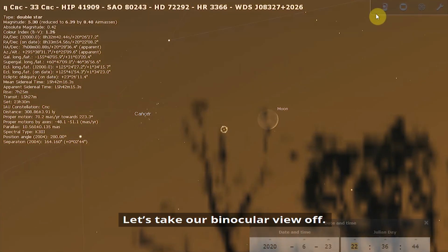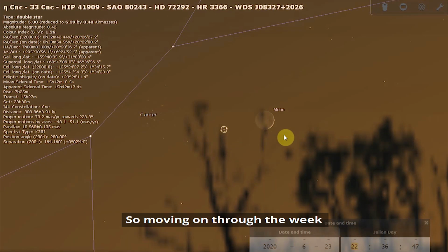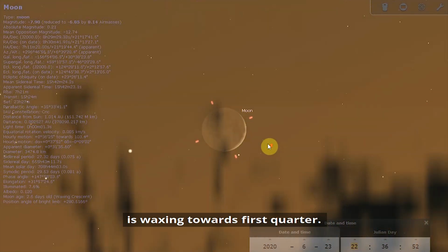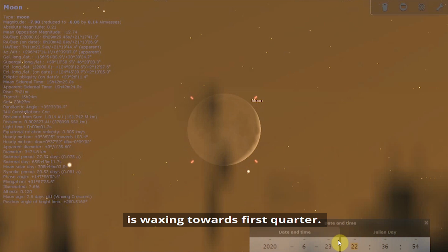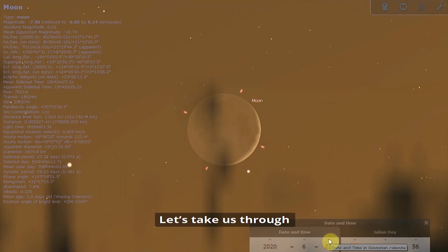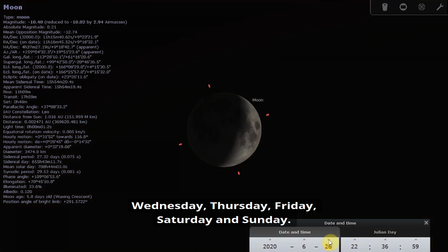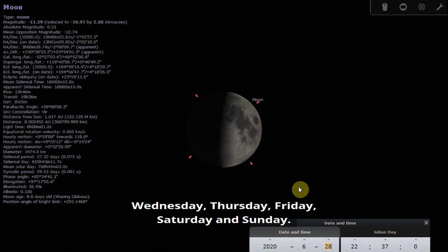Okay, let's take our binocular view off. Moving on through the week, you'll see that the moon is waxing towards first quarter. So let's take us through Wednesday, Thursday, Friday, Saturday and Sunday.